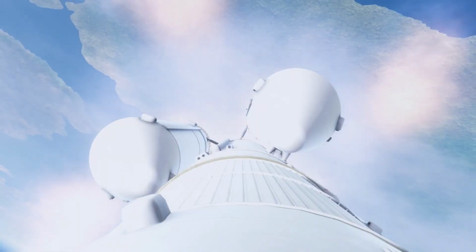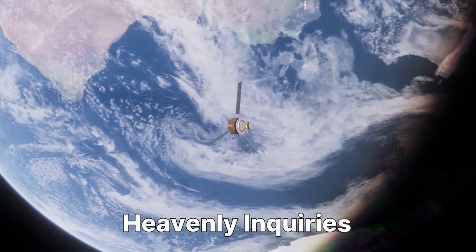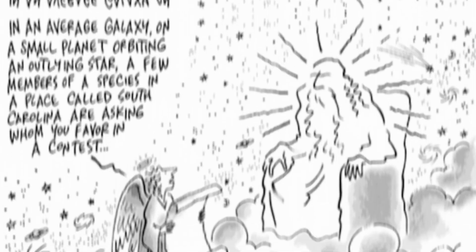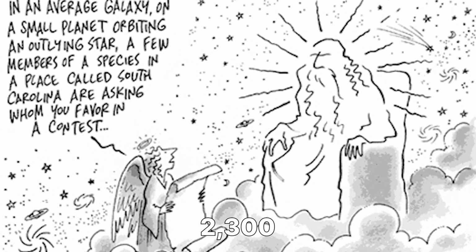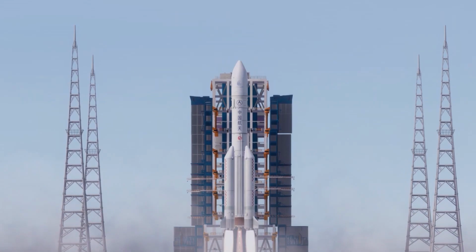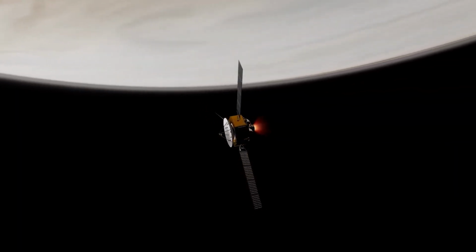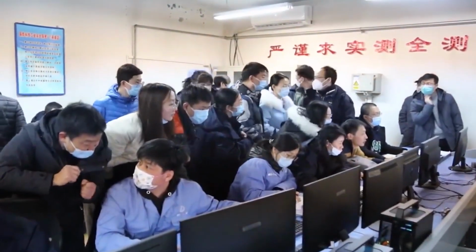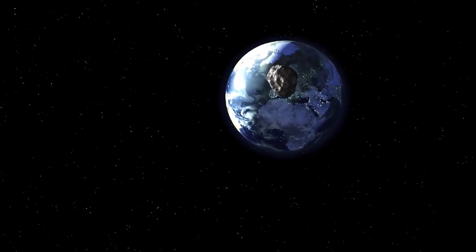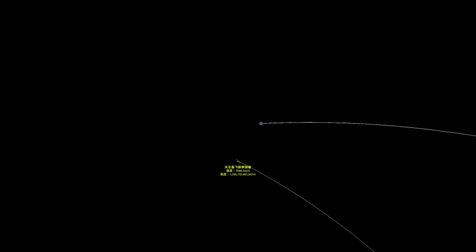The mission is part of China's developing Tianwen program, named after the poem Heavenly Inquiries attributed to the ancient Chinese poet Qu Yuan, born some 2,300 years ago. In 2020, China launched its first autonomous interplanetary mission, sending the Tianwen 1 orbiter and Zhurong rover to Mars. Tianwen 2 will follow in 2025, with a sample return mission to the tiny near-Earth asteroid Kamoalewa, and a later visit to a main belt comet.